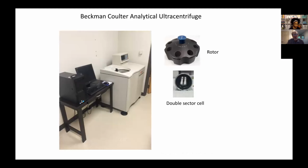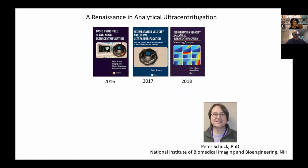The current version of commercial ultracentrifugation is shown here in a room on the 4th floor of ECC, showing the ultracentrifuge there on the left. You put a rotor into the ultracentrifuge that contains cells that have transparent windows so that you can watch the movement of molecules as they centrifuge under high force fields.